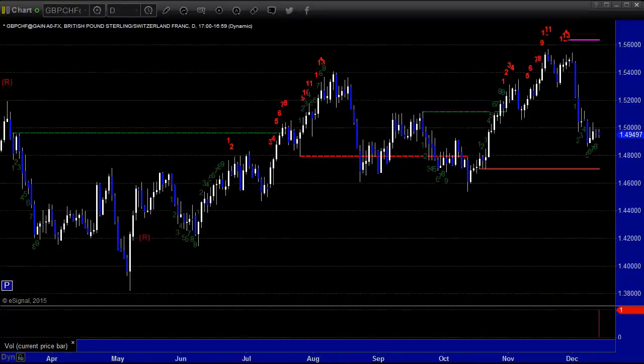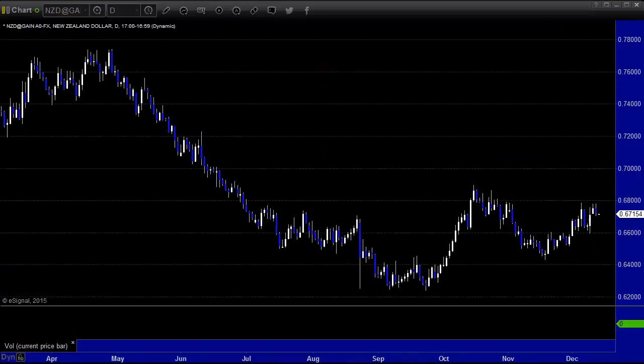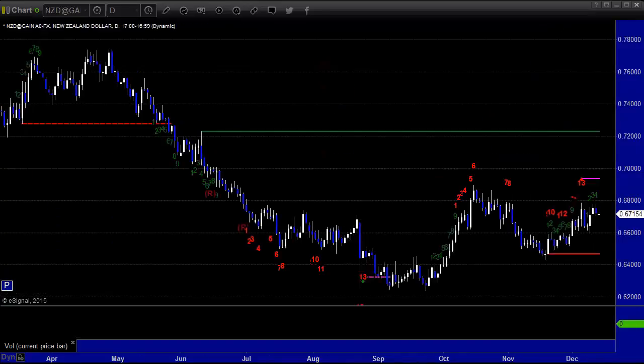Here's the pound Swiss. Notice that 13 seeker sell signal we had 2 weeks ago on the pound Swiss ended up being right on the money. Came down there ever since. And then the New Zealand dollar pair has a 13 sell signal as of last week, but hasn't done anything yet in terms of rolling over from it. So that's a look at all the major pairs.